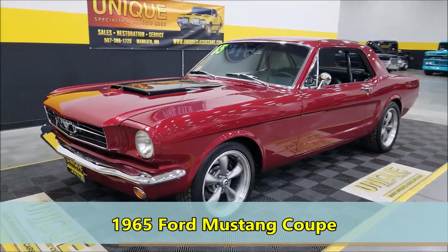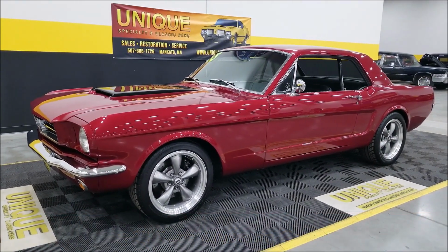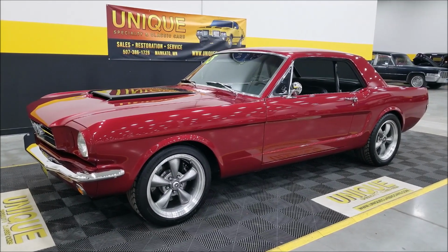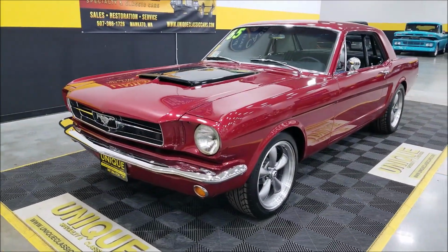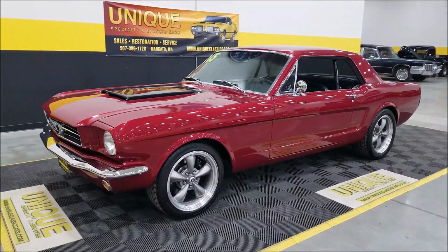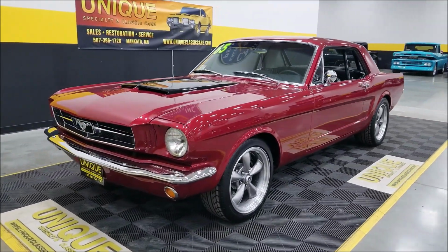Mustang fans, take a look at this one. This one's a beauty. As you can see from the exterior, the paint, this car stands out. Tornado red with a black hood scoop, black interior. Now this car basically turned into a Restomod is the setup that it has on it, and I'll get into everything that makes it that way and what was done to it, passed along from the previous owner.